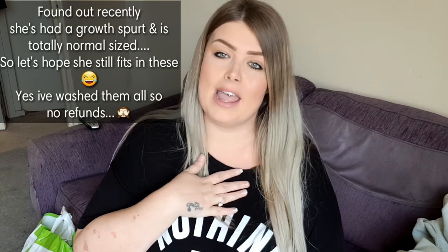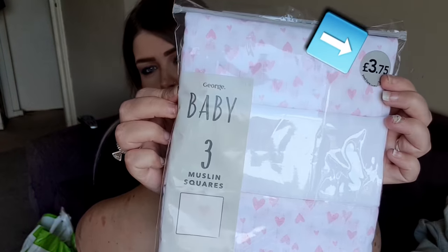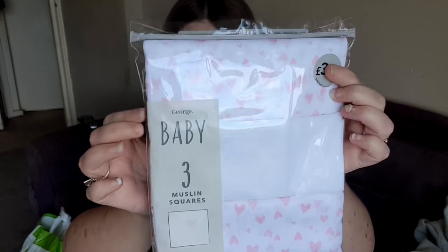These are sort of last bit essentials that I needed. Found out the baby is going to be a very small baby and I have only picked up like zero to 3 months. So I have had to get some basics in the first size, like the smaller baby business. So we got some muslin squares. So apparently you need loads of these when you're having a baby. I have 3 here. I've got some more coming. I've got a baby shower, so I'm not going to worry. As long as I have a little pack of 3, we're all good. So that's the first item.